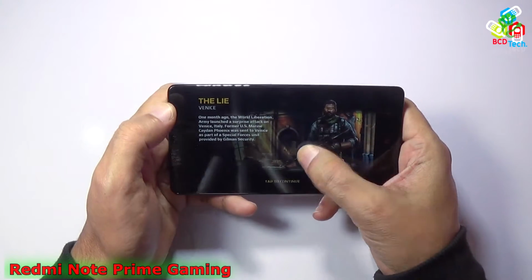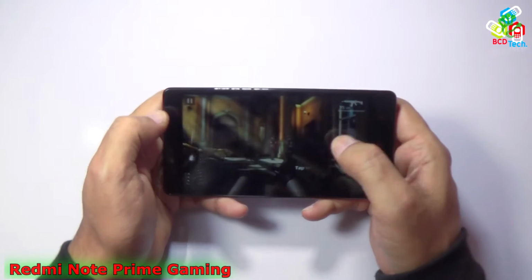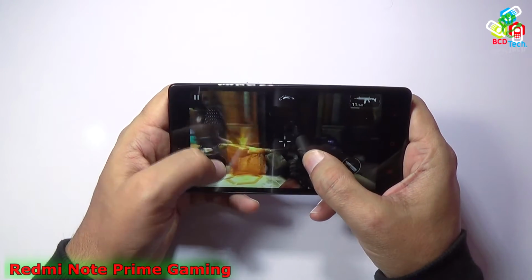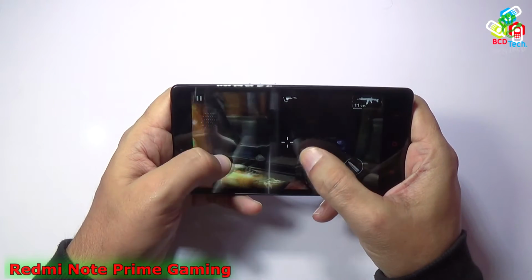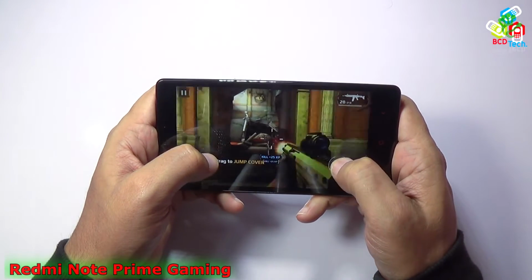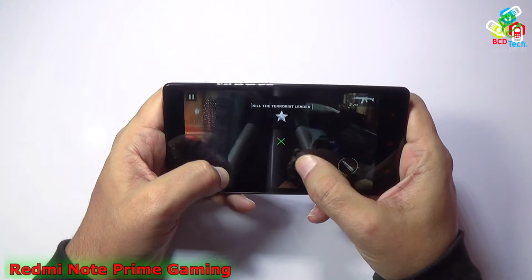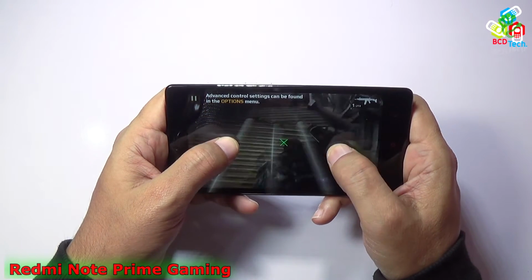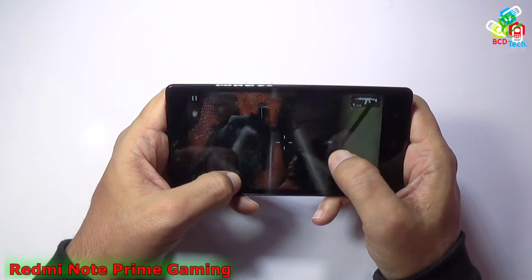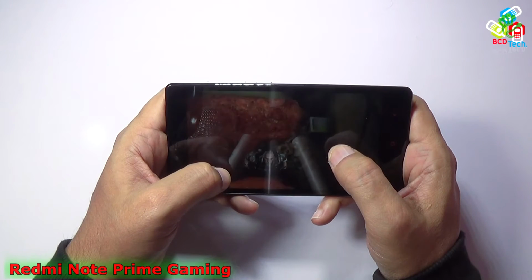Now you can see that the game is loaded up. Tap to continue. Here is the objective. I will skip all of this introductory part, and you can see that there is no problem while playing the game on this phone. You can see that there is no problem while playing the game on this Xiaomi Redmi Note Prime.